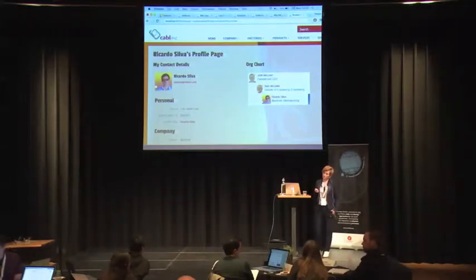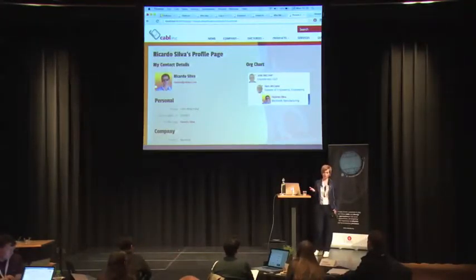How does it integrate with the other systems, whatever you have, SAP, SharePoint? There's a SharePoint connector, which is an add-on that you can just add onto the tool.